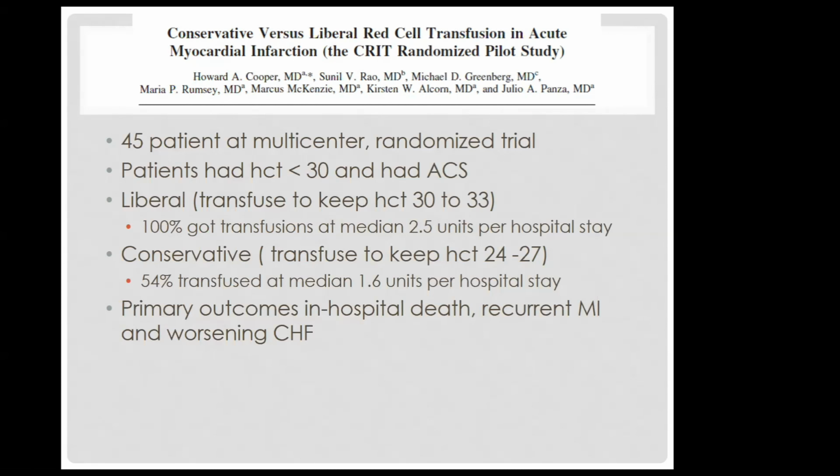Okay. So in the liberal group, all of them got blood, and they had a median of 2.5 units during their stay, versus the conservative group, where about half of them got blood transfusion, and they got about 1.6 units per their stay. And they looked at death, recurrent MI, and worsening CHF.